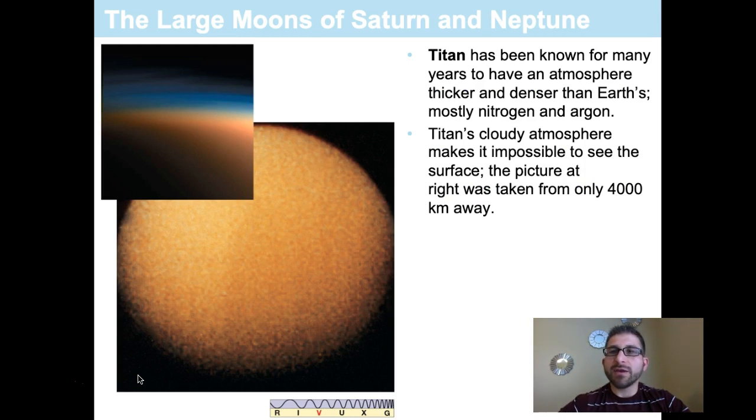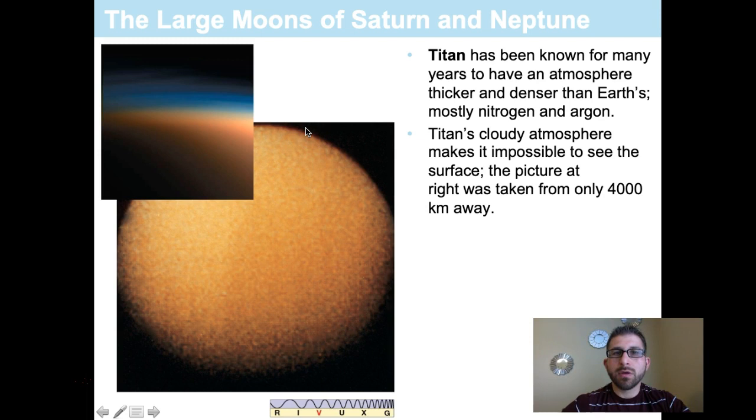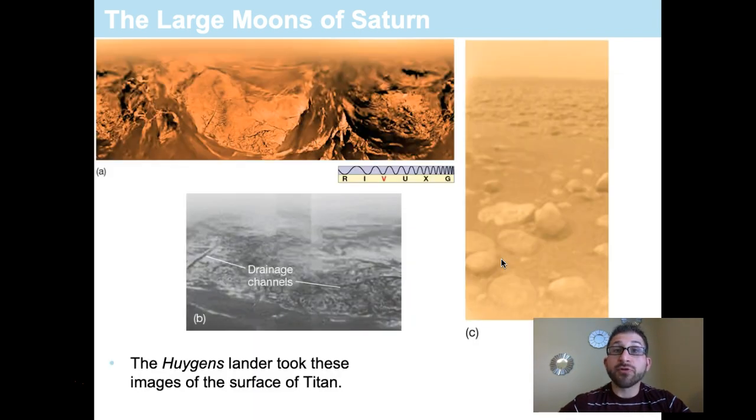Once again, we have Titan here. So the thick atmosphere of Titan, some additional images for you. There's a cool picture of Titan and its atmosphere. There's another image of Titan. Some pictures from the Huygens probe that landed on Titan. You can actually see some of the topography that we were talking about earlier, some of those drainage channels, and that icy surface with the rock that is actually water ice.